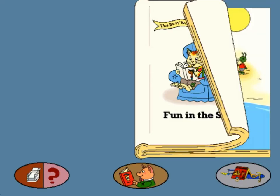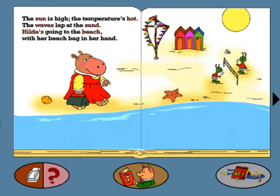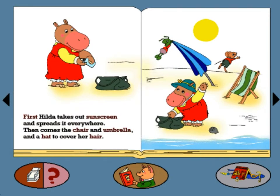Fun in the sun. The sun is high. The temperature's hot. The waves lap at the sand. Hilda's going to the beach with her beach bag in her hand. First, Hilda takes out sunscreen and spreads it everywhere. Then comes the chair and umbrella and a hat to cover her hair.